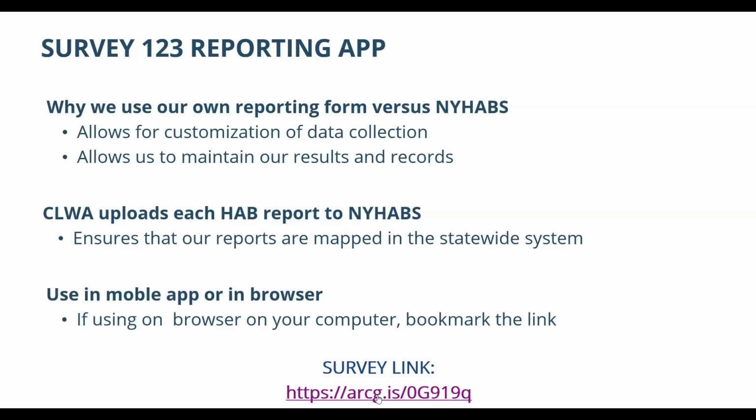So at this time, I would be done with my bloom report, and I would click this submit button. I'm not going to do that right now because the system will think I actually had a bloom, and we don't want to notify anybody of that right now. But you would hit the submit button, and then you'd see a green check mark at the end that says, thank you for submitting your survey. And at that point, you would be done.